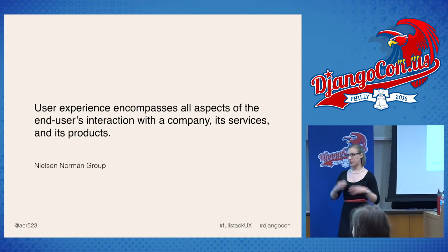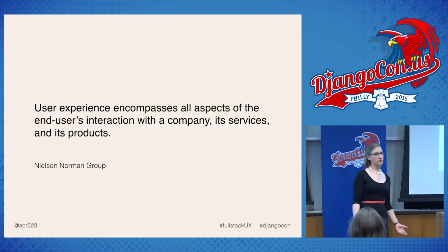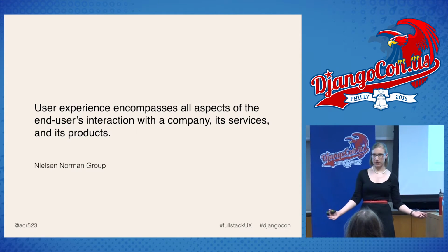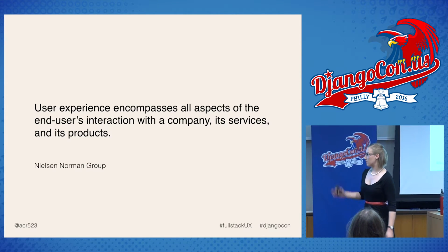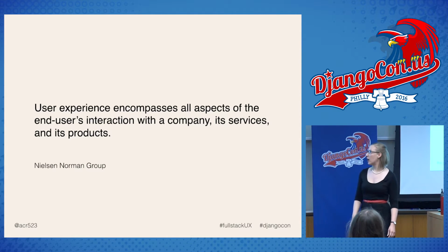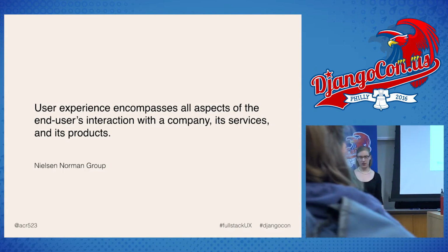Nielsen Norman Group is an organization in the UX world. They do a lot of research into the behavior of people and how they use the web and products. They have a little bit broader of an approach in their definition: user experience encompasses all aspects of the end user's interaction with a company, its services, and its products. That's definitely a little bit more broad. Usability.gov is definitely more pinpointed.